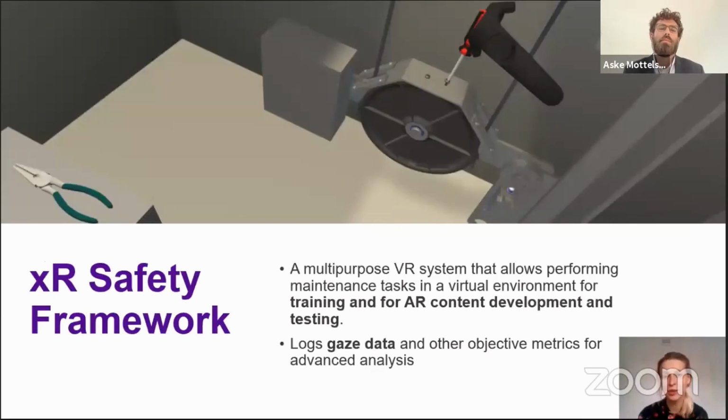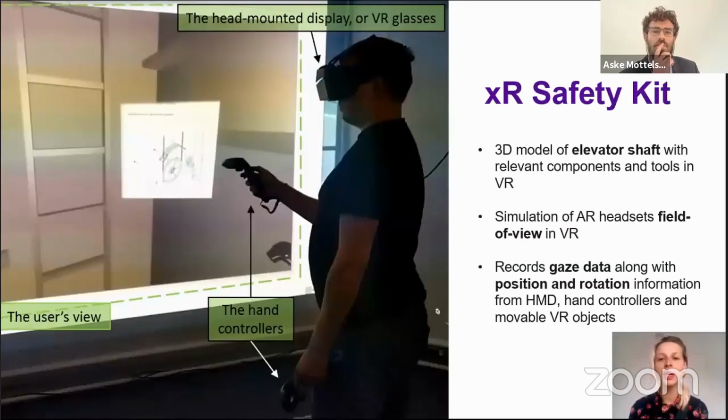To address our study goal, we developed the XR Safety Kit Framework, a multi-purpose virtual reality platform with augmented reality simulation and gaze tracking to support both augmented reality prototyping and virtual reality trainings. The system was made with the Unity game engine and the existing 3D CAD models of an elevator shaft, technical elevator components, and maintenance tools.